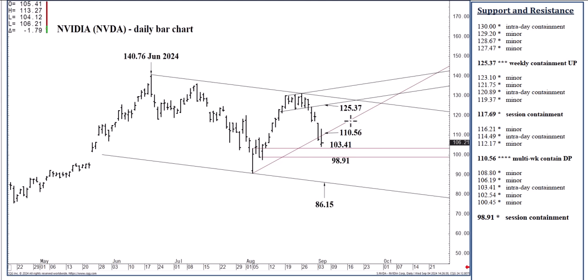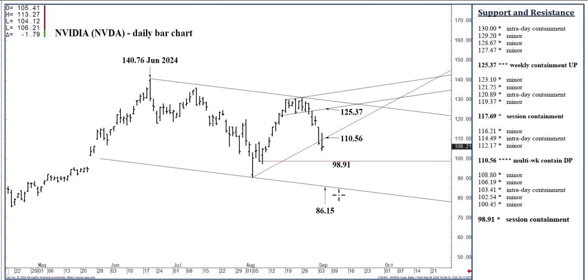But overall, just keep in mind that holding below 110.56 does maintain a 2 to 3 week target well below the market at 86.15 and dropping gradually. So 86.15 remains our 2 to 3 week objective. You may have been able to, on Wednesday, as we were testing the speed line, reach for the 86, 87 strike, for instance, 85 strike out-of-the-money puts. I would go 6 to 8 weeks out on that expiration, given the 2 to 3 week time horizon I'm anticipating. And I will say that if we do close below 98.91, which I think is a stretch today, but certainly anticipated over the coming days, a settlement today below 98.91, and we could, within 3 to 5 days of doing so, actually reach our 86.15 target.